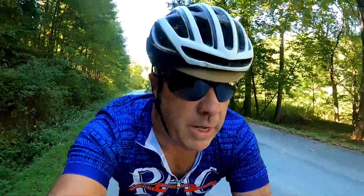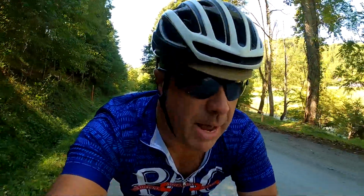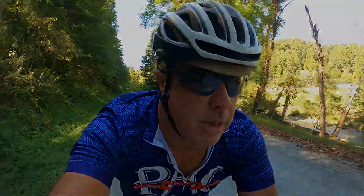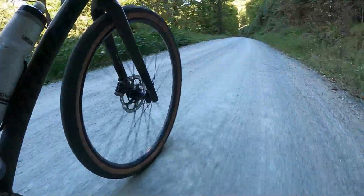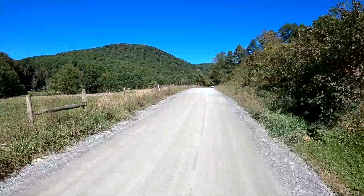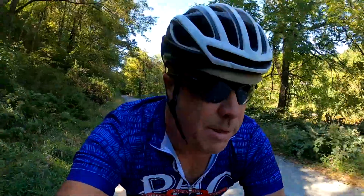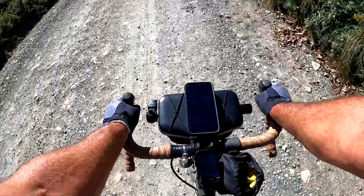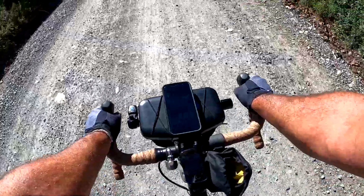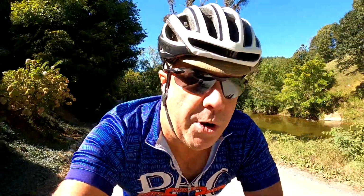Now that I figured out that 650B is the right wheel size, it's time to start talking about pressure. I've been running at 35. Today I've got about a 7-mile run down here on Watauga River Road, mostly gravel, some hardtop. I'm gonna run a lap at 25 PSI, which is what I'm on right now, then do a lap at 35, then do a lap at 30, and we'll see what the differences are.